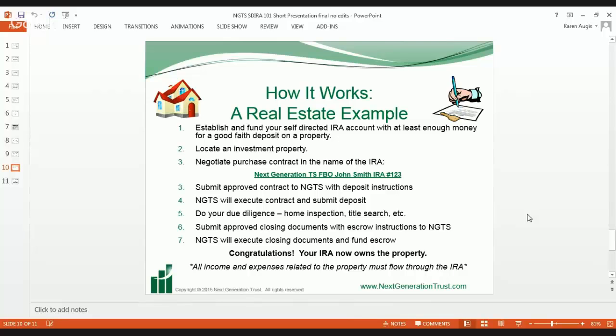Then you would submit the approved contract for the real estate to Next Generation Trust Services with the deposit instructions. We would execute the contract, submit the deposit. You would do your due diligence, your home inspection, your title search, your tank locator, submit the approved closing documents to Next Generation Trust. We would execute those, and your IRA would hold an investment property.